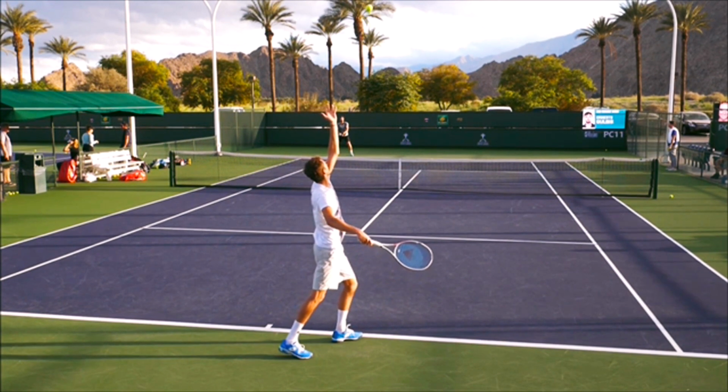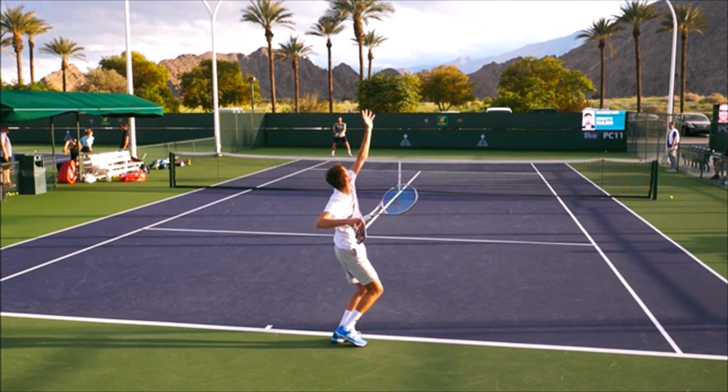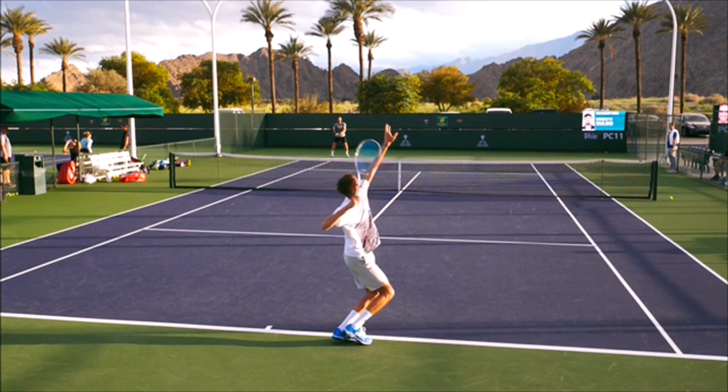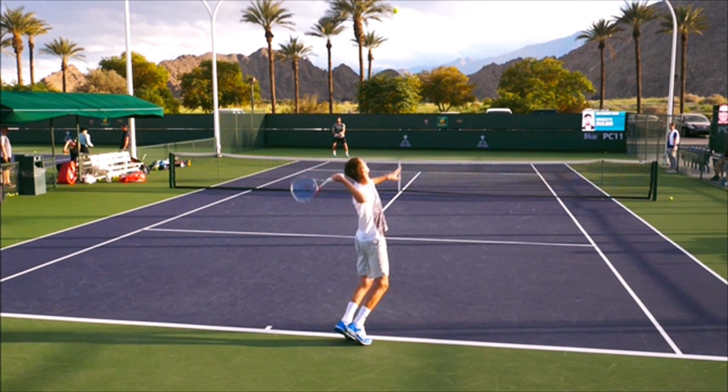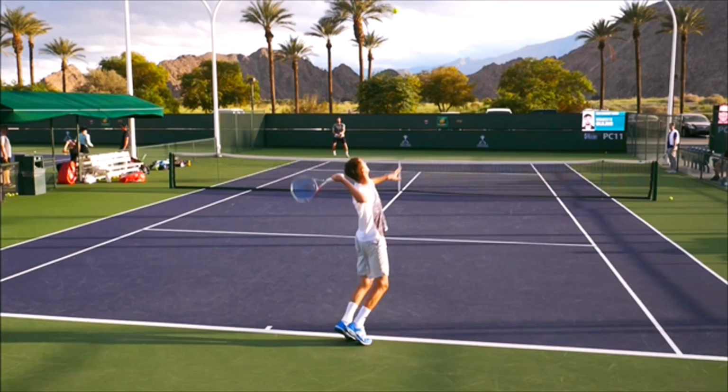So I'm just going to stop it right about when it starts to drop. So we will stop it right here, and I'm just going to highlight that. Let's take a look at where that toss is. Okay, it's out there a little to the side. It's in what I like to call the window of opportunity here. And this is what I like about it.